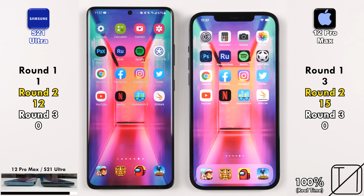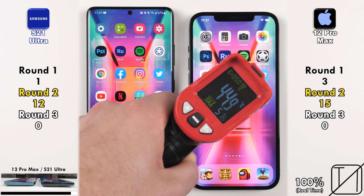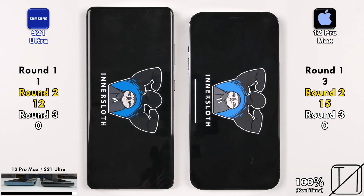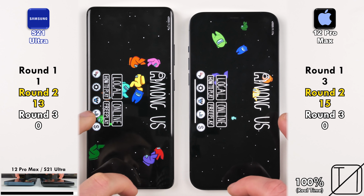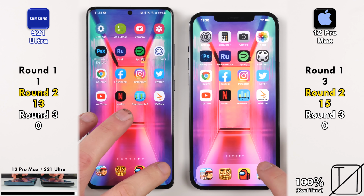But before we do that, just check out these temps again, sitting at about 52 degrees Celsius on the Samsung, 45 on the iPhone, so about a 7-degree difference between them. So that's a bit of a difference with 2 flagship phones. 13th point now for the S21 Ultra, opening up Among Us quicker than the iPhone, so just 2 points behind. But like I said, there's no way it can win round 2 since the iPhone has a 2-point lead, and now there is only 1 game left, which is PUBG Mobile.